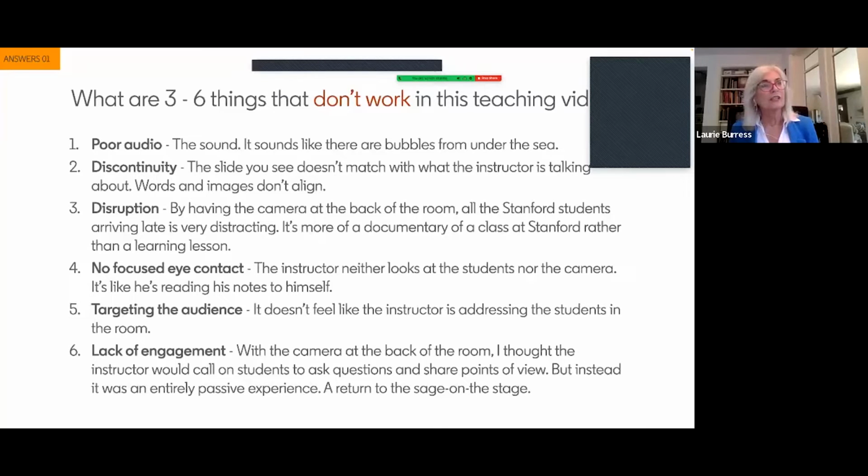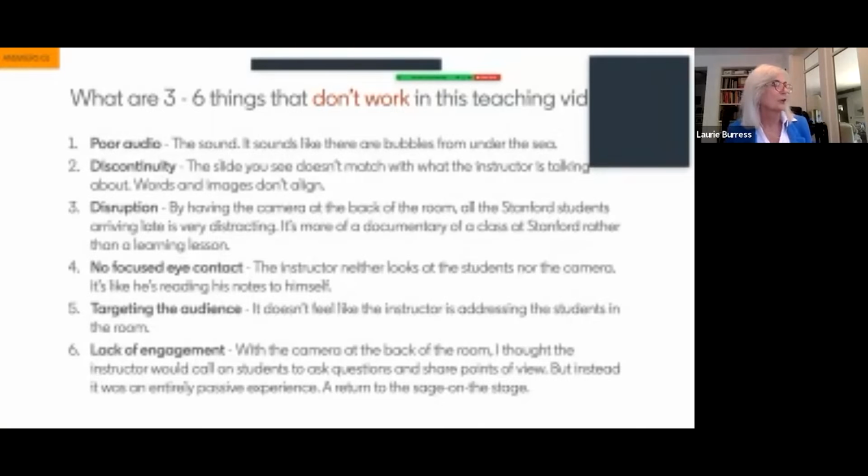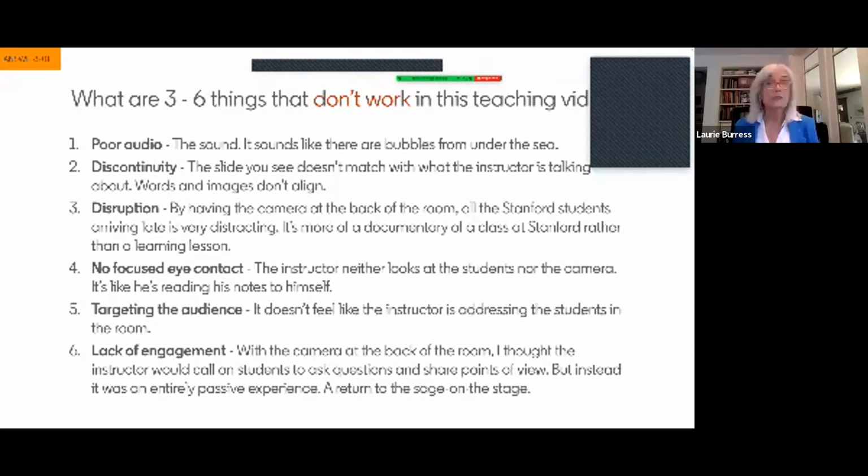I was just feeling very smug when I saw that I wasn't paying $10,000 for that class for my son or daughter to be going to. He has no focused eye contact. He doesn't target his audience. Even if you were there in person, you get the feeling he wasn't really engaging with the students. And there's this total lack of engagement.